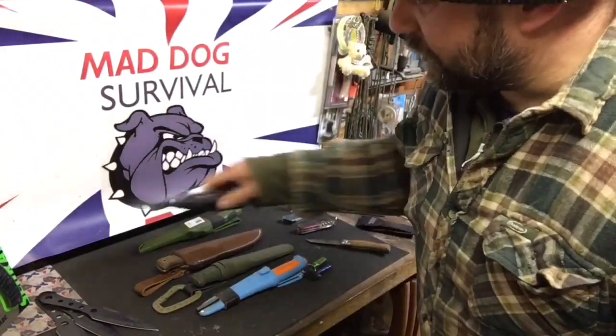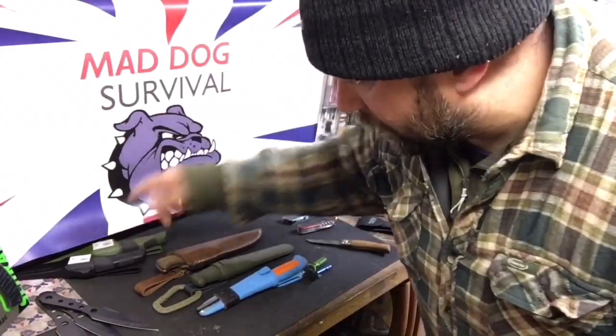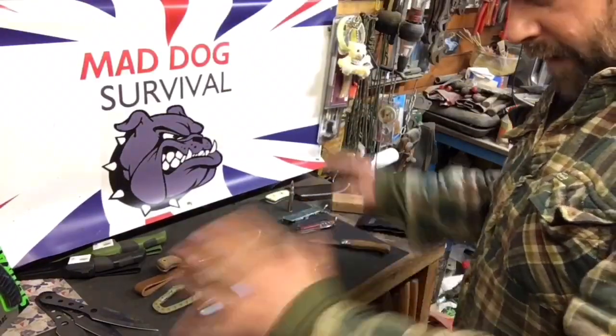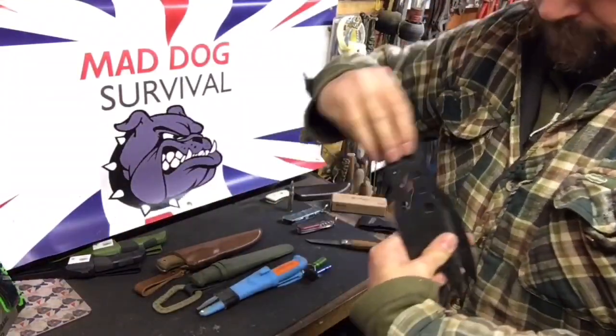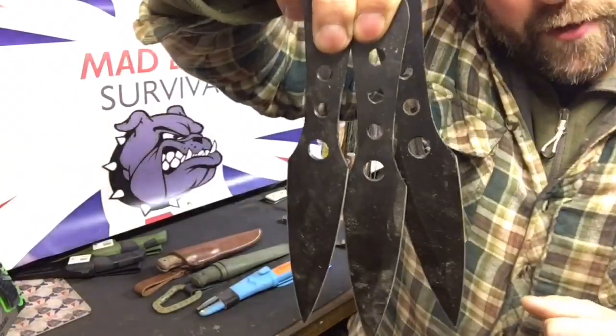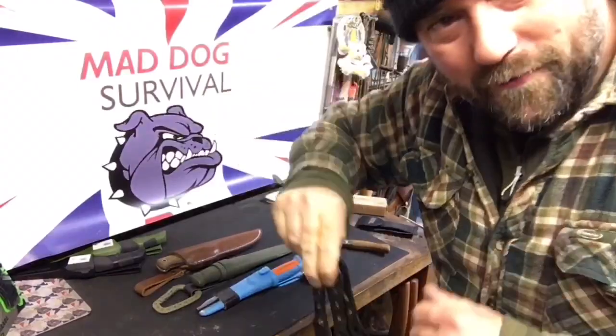£2.99 they were on sale for, so I thought, for garden go-to everyday utility knives, why not? I've got all sorts of stuff going on here. I've even got a set of three throwing knives. I do like to play with silly childish things like that when I have the time and the room.